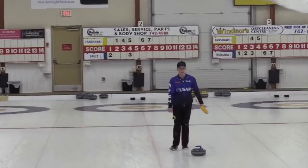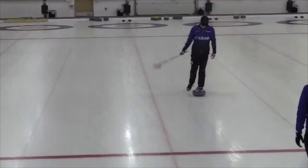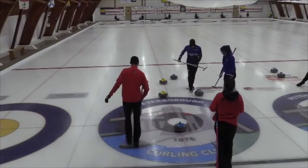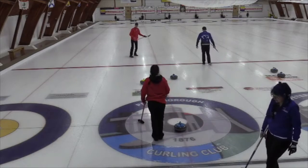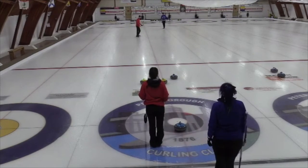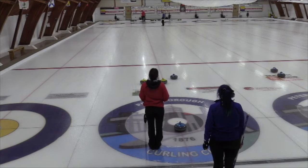Rock's on its way from Hunter Schumacher. And it is not light. You've got to give yourself a chance to sweep it to get it there. You're sort of, what's the expression, walking the dog, walking down the rock, beside the rock. So, that rock did not do anything for Sioux. Fanshawe, by the broom placement, is going to try and play the raise on the rock they just threw.